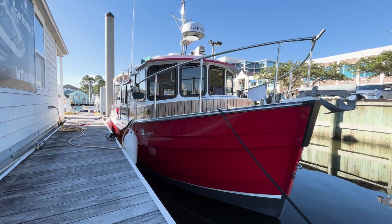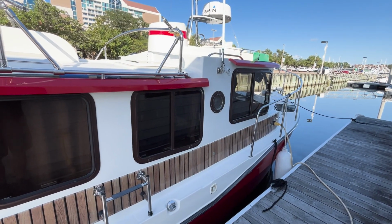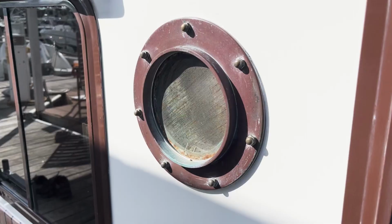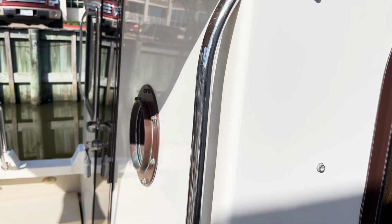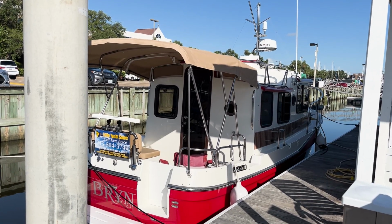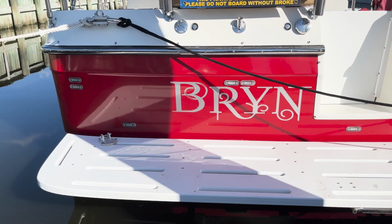And the 8-foot 6-inch beam allows you to trailer her without special permit on the included easy loading custom aluminum trailer. A sizable full beam swim platform makes accessing the boat easy from the dock or from the water.